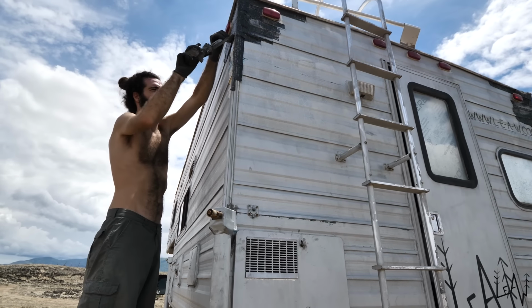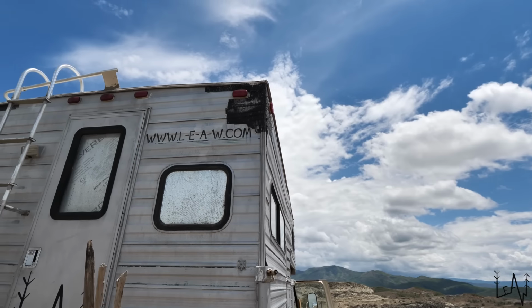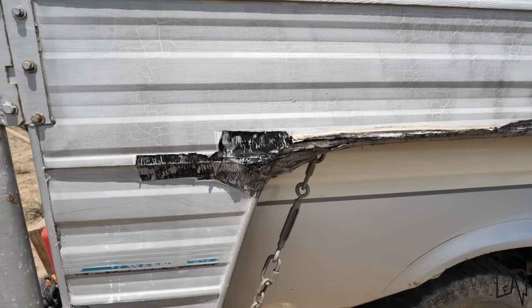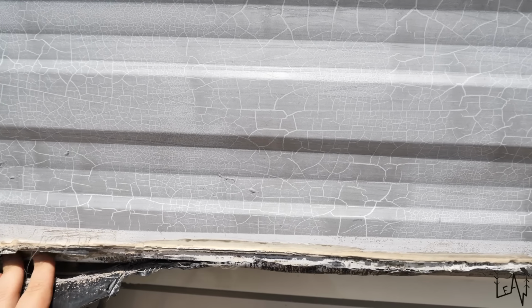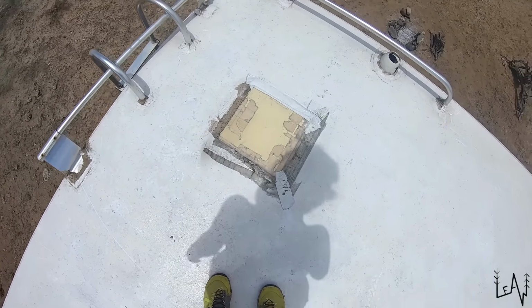This part is damaged and also the other part is damaged, and this one is the worst one. It's almost open here. See, I'm on the roof, top of the camper, and we resealed everything the last time in Mexico, in the Yucatan, and actually the roof is pretty good. Just this window is broken.